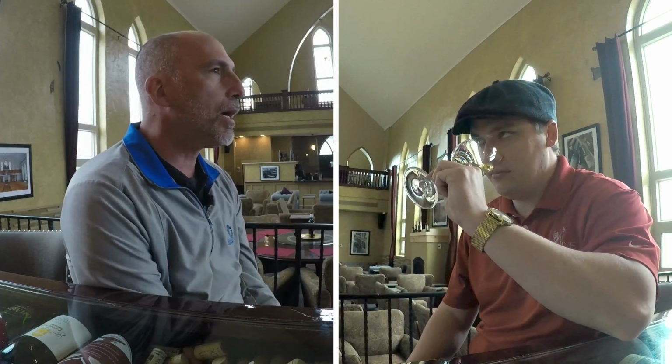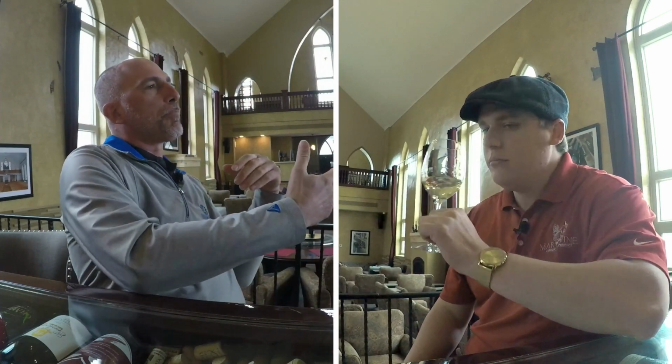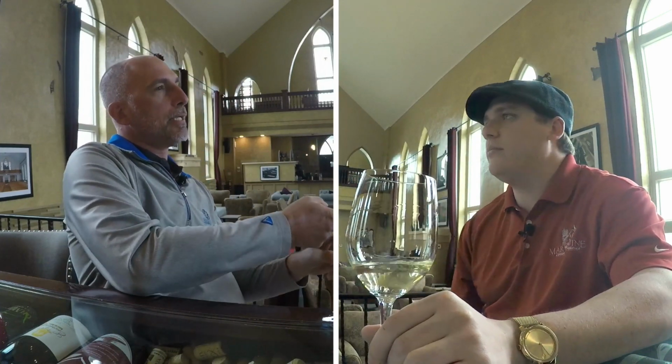Esse is a producer that got fruit from Stellenbosch and Paarl. So this is a wine that's coming from 2 different vineyards in 2 different areas, Stellenbosch and Paarl. The Chenin in this wine is dry farmed, so it's going to give it a little bit of extra structure and a little bit more character.